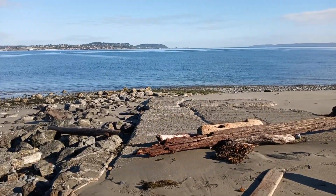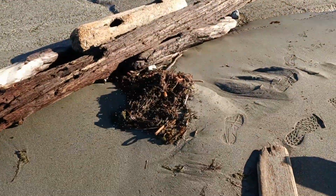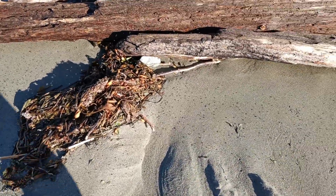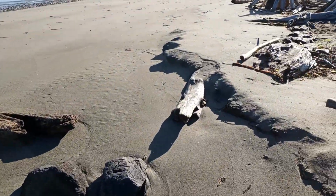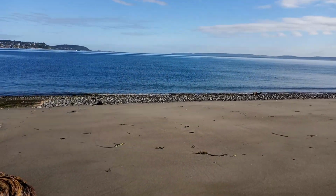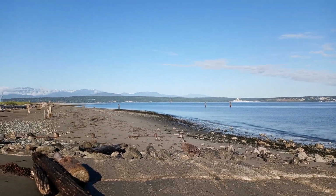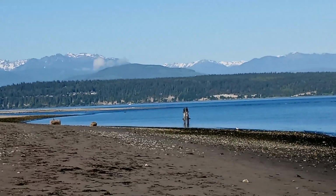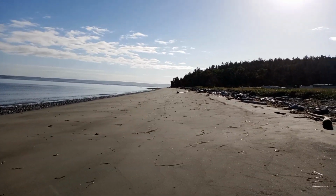Fort Flagler State Park. Whoa. Sandflies, kelp. Super nice sandy beach. There's the Olympics out there. Wow.